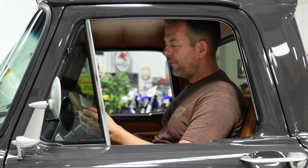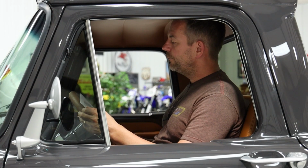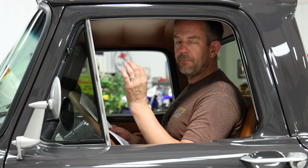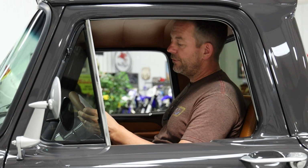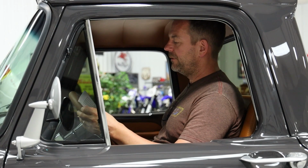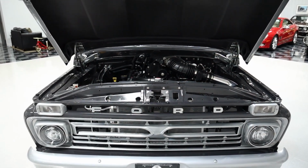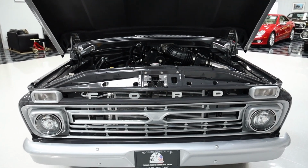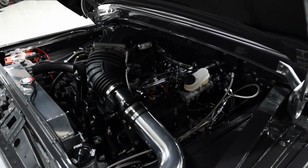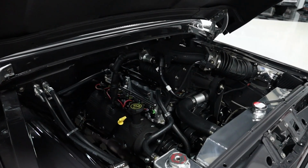The engine breathes through a custom 2.5-inch dual exhaust system with Flowmaster Super HP2 stainless mufflers. They sound great. You'll hear it in a minute when I start it. It does have a set of Roush exhaust tips that both exit in the rear in front of the tires, both sides. The engine is cooled by a heavy-duty polished aluminum Performance Fit four-core radiator and dual electric fans.